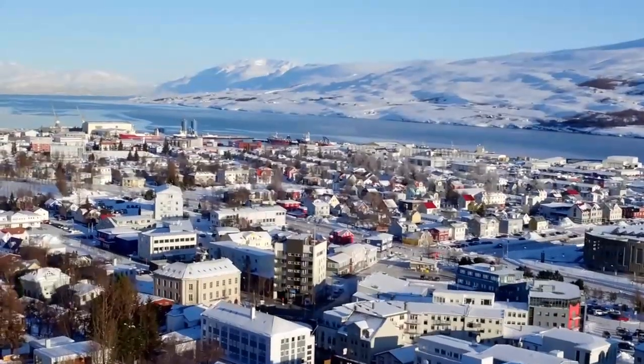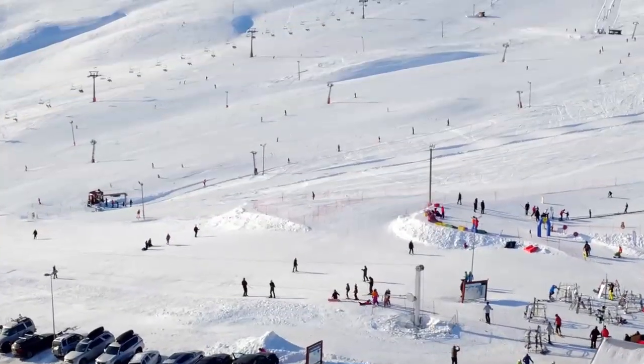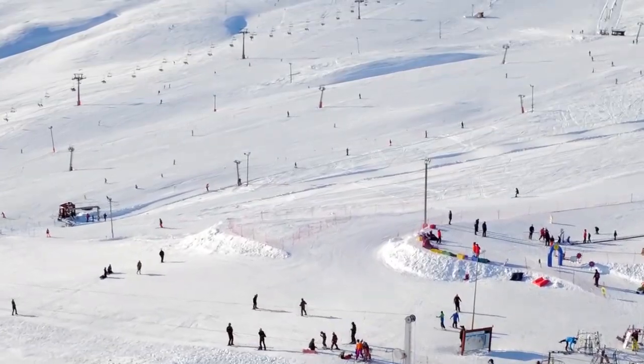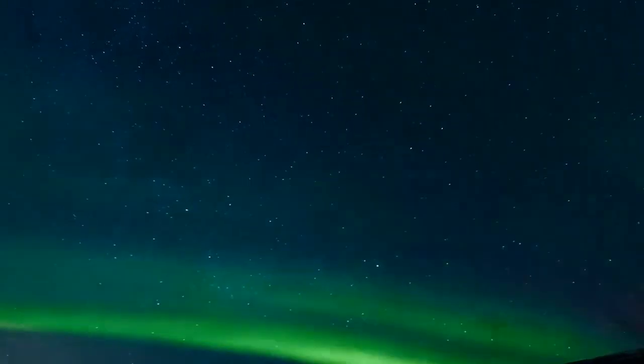In winter, Akureyri is certainly the number one choice for Icelanders traveling domestically to enjoy winter sports in one of the largest ski centers in Iceland. And the magnificent Northern Lights are always a big attraction.